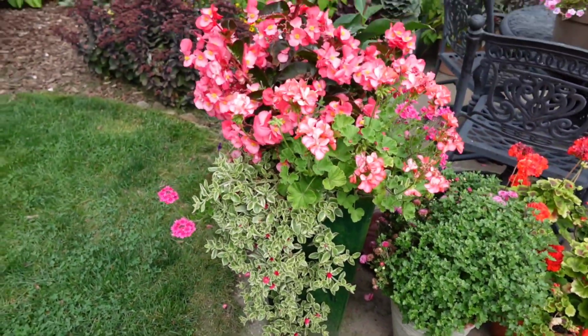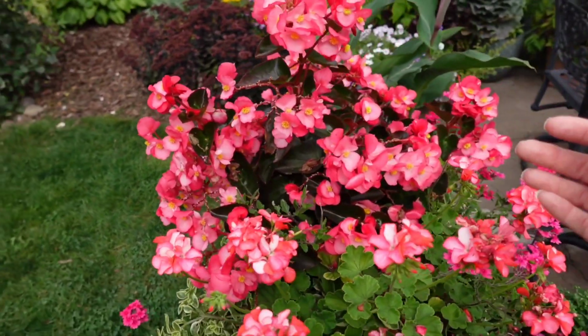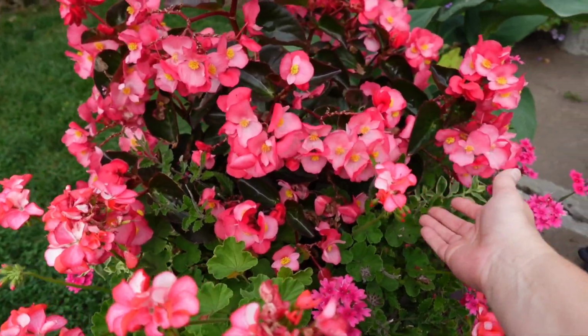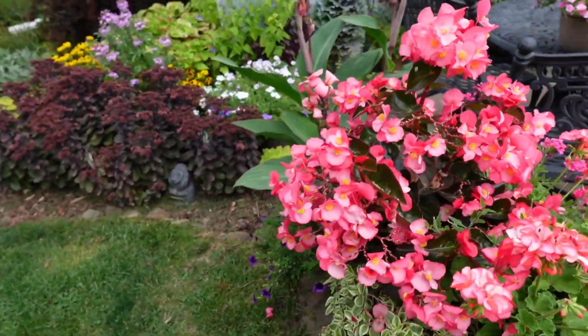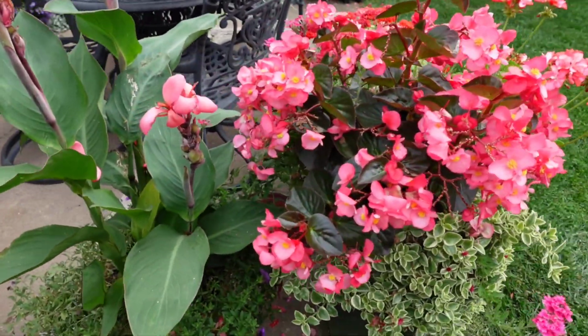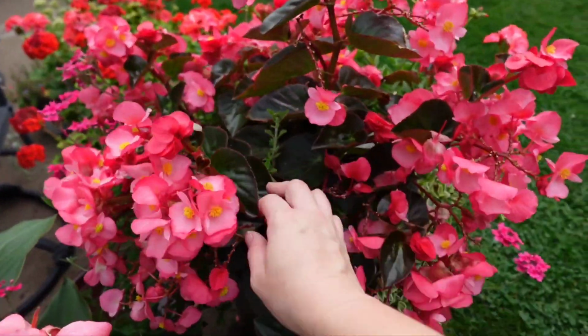But the star of the show is this Surefire Rose begonia. This is a single plant, and these are just loaded with blooms. This one did better than any of them, so clearly it likes the spot and liked this container quite a bit. But man, it has just been covered in blooms all summer nonstop, and it's huge. It looks absolutely glorious.